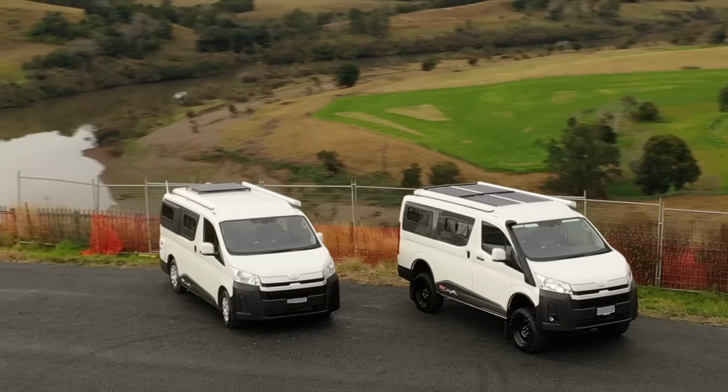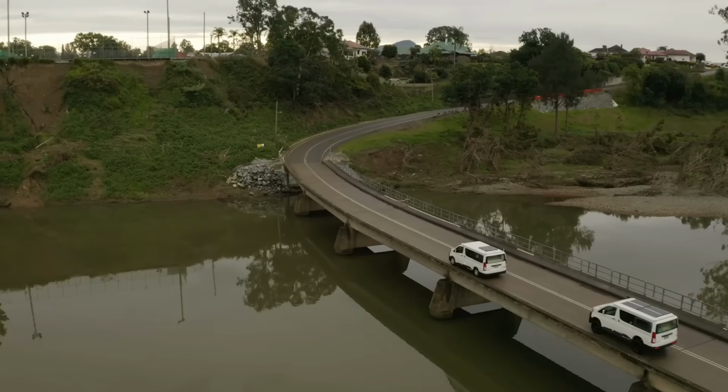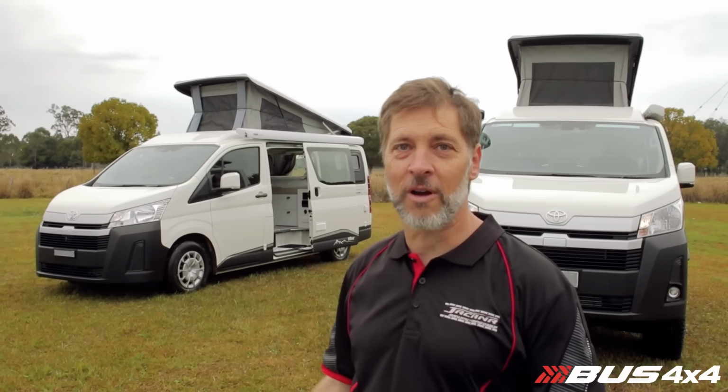I'd like to introduce you to our all-new hiker range. Four-wheel drive and two-wheel drive.